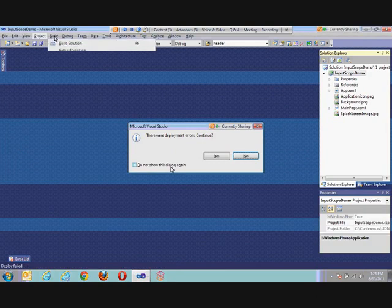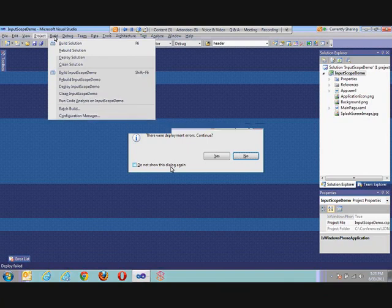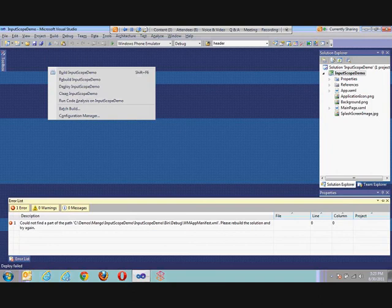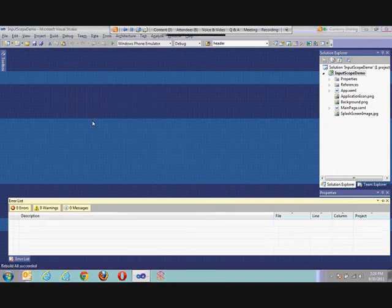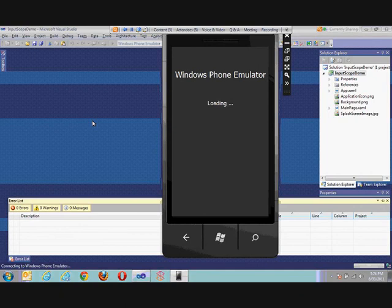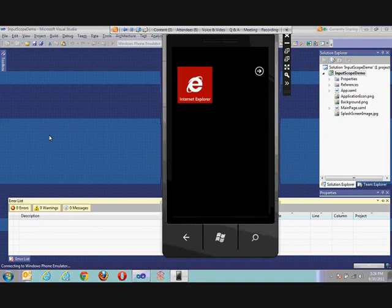It says there were deployment errors. That's probably because I need to rebuild or clean the solution after moving it from one location to another on the machine I'm doing the presentation from. So I'll do a rebuild all, and it should work this time around. Let's try Control F5 again. And good, you can see that the emulator is coming up this time. So here we are in the emulator.